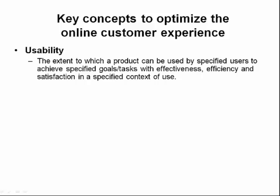Key concepts to optimize the online customer experience include usability, often referred to as presentation layer or UI, which stands for user interface. Now the definition here is the extent to which a product can be used by specified users to achieve specific goals or tasks with effectiveness, efficiency, and satisfaction in a specified context of use. What that means is usability is about the ability for the customer to come to your website, find what they're looking for, ensuring that what they're looking for is relevant to them, and it helps the customer get to the next step. So usability is probably the number one area of focus that marketers take into account when they're building a website. How usable is it for your target customer?